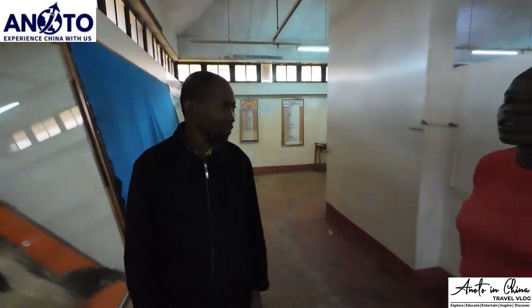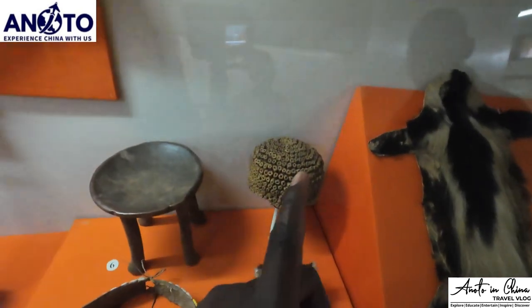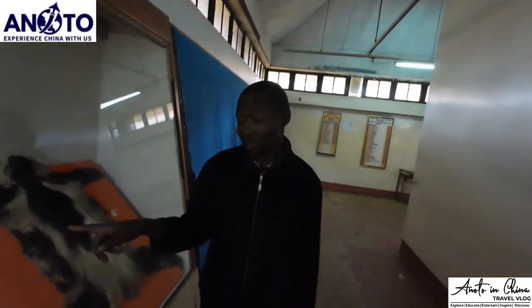So they'll put on that kind of cape. That cape was put on by those warriors, and it was also put on as a dancing costume, a dancing attire. What is that cape made of? Very unique patterns. Majorly they could make this from banana material or sisal.